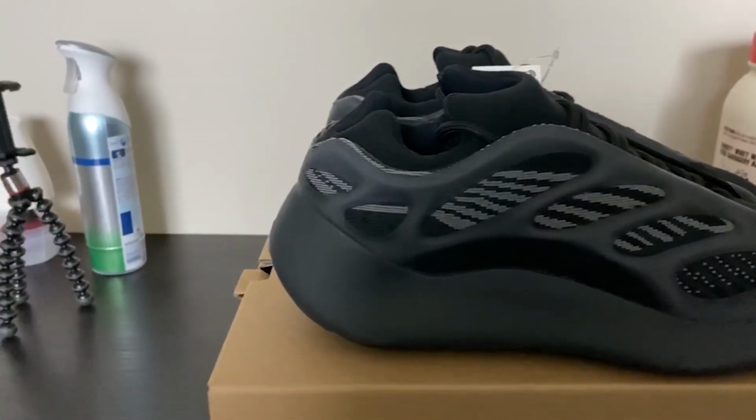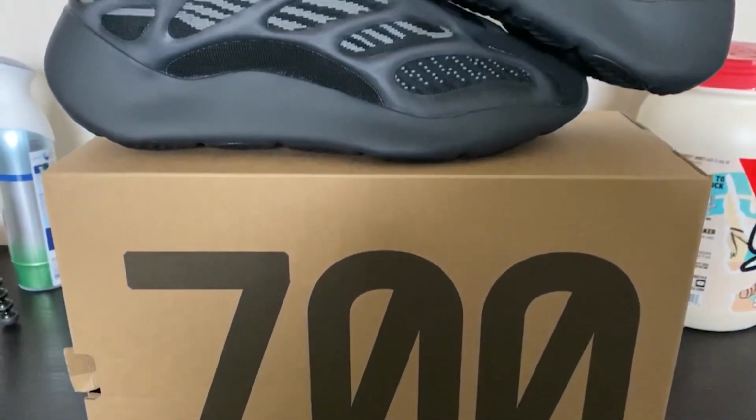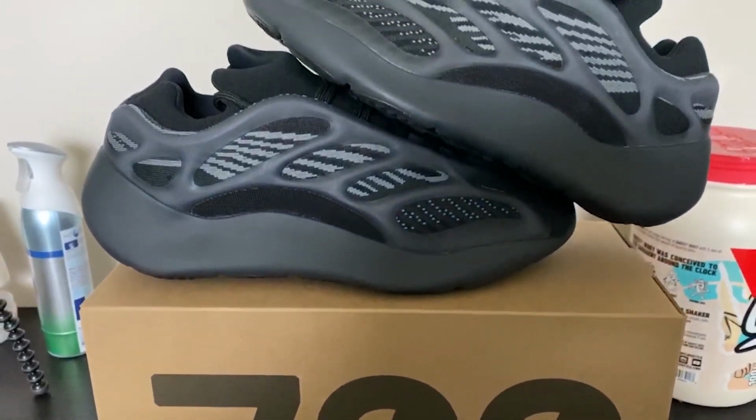Would I personally wear these? Probably not. I'd probably pick the white pair if I had to pick one, but it's still a pretty nice shoe. I mean, I like the model. Hopefully they release more colorways, or more good colorways. Hopefully they don't break them or anything like that. 700 V3 Alpha, size 9.